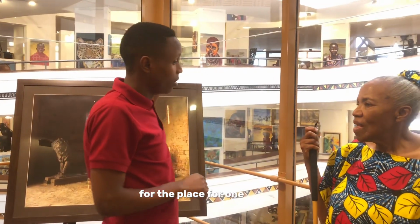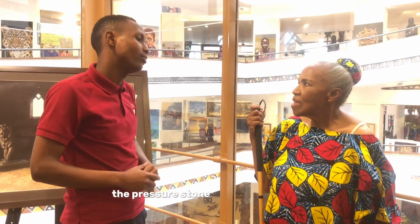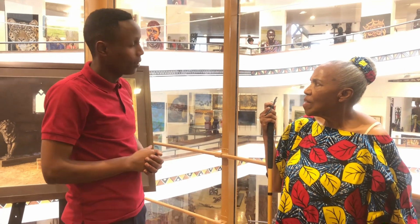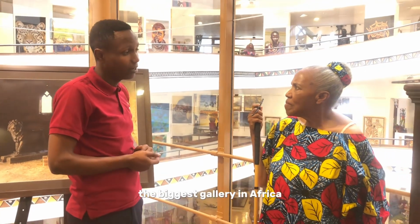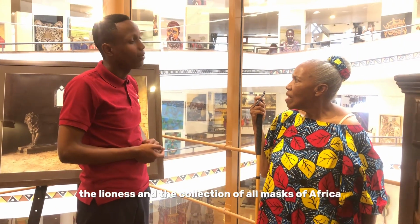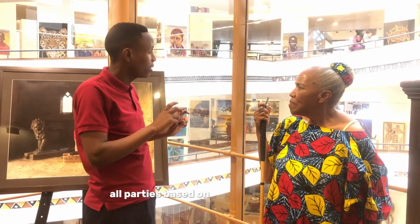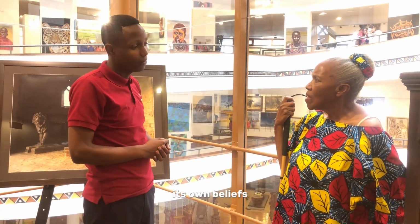So the place where we went before, at the main show, the main thing is Tanzanite, the precious stone found in the ocean, like 54 miles to reach where they mine it. The unique thing which makes this gallery the biggest gallery in Africa is the painting of the lioness and the collection of masks of Africa. Two unique things. And the collection of all parts based on all African countries, each from its own country, own people, and its own beliefs.